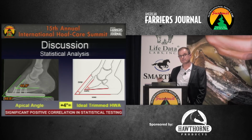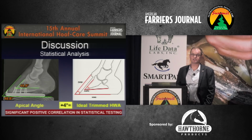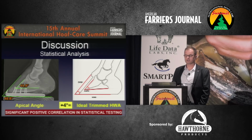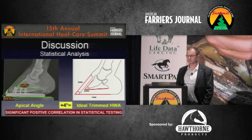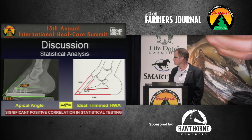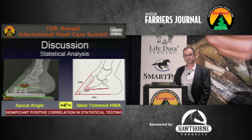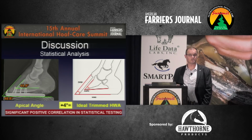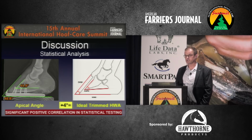Seeing as we'd had a correlation of these two statistics, we ran the statistics again with this measurement. So we added 4 degrees onto the apical angle of P3, and we had a significant positive correlation in this statistical test. So from that, we can calculate that a measured angle of dorsal hoof wall to weight bearing surface could be ascertained. But again, this requires further study, and that's something that my studies at Poolhouse Vets, I'm continuing with.